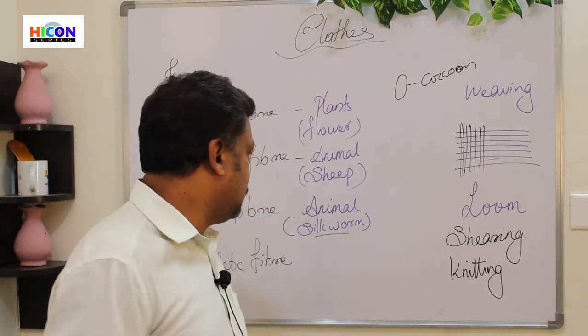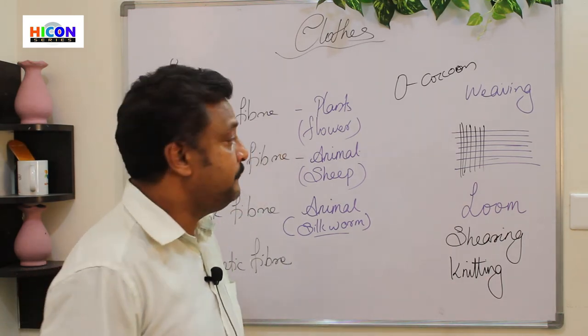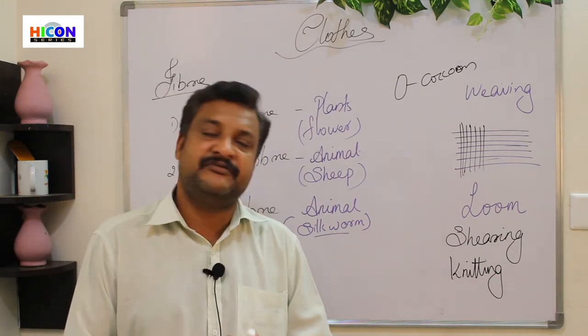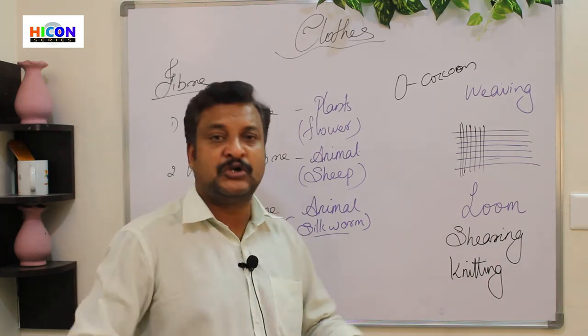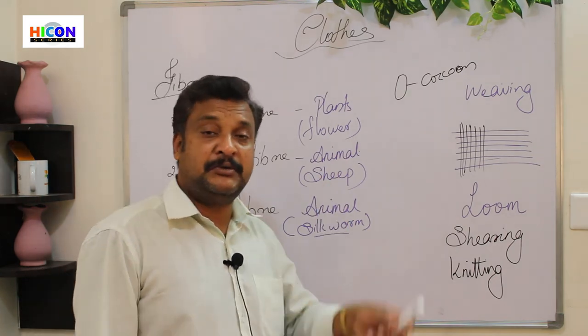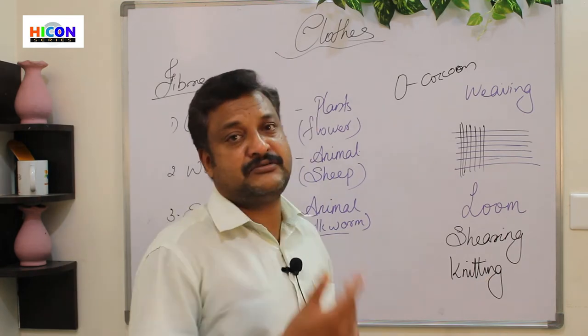Okay. So, out of all these animals or butterflies, this particular worm has a strong thread, which we can use for making clothes. So for this purpose, what we do is we grow silkworms. And the silkworms like to eat mulberry leaves a lot. So they farm mulberries.